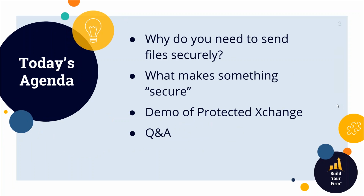A quick look at what we're going to talk about today. I'm thinking we'll be here about 25 minutes, maybe a little longer if we have a lot of questions at the end. I think I set aside about 45 minutes just in case. What we're going to talk about is why you need to be sending your files securely and what it is that makes something secure to send files. And then what I think most of you are probably excited to see is the demo of Protected Exchange. I'll walk you through how the tool works and get you confident and ready to use that tool since we're switching over to it. And then I'm happy to open it up to a Q&A and answer any questions that you might have about Protected Exchange after we see the demo.